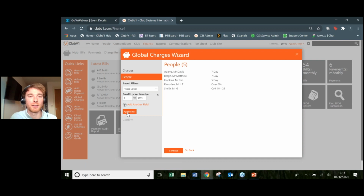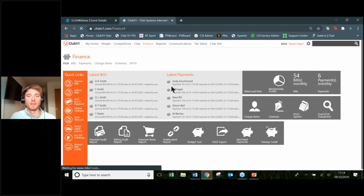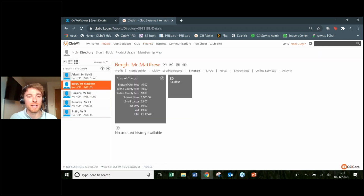Press apply. In my database, I've got 5 people. It's going to turn on those charges. Press confirm. You may have noticed Matt in my system, he didn't have a large locker, but he does have a small locker. So that's in the system there, okay? And again, his finance record, his current charges here reflect that. So he's got his small locker, but he doesn't have his large locker.